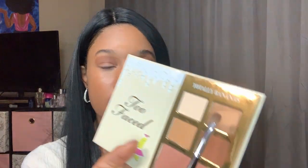Now that I have the primer on my lid, I'm going to go in with Oh My Ganache. Next, I'm going to go in the Sugar Plum Cookie Palette into Snowed In. I'm gonna go ahead and put that in my inner corner and also my underbrow. And I'm gonna go in with this blush in Sugar Plum Cookie. Go ahead and put that on my cheeks.